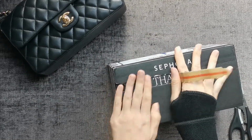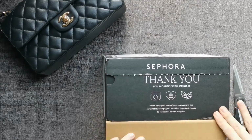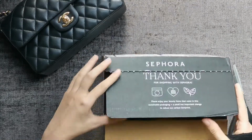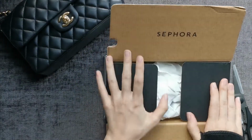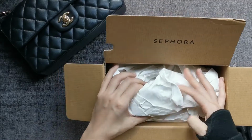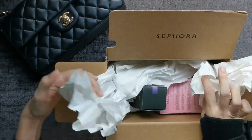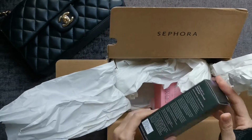I was thinking I can do an unboxing with everyone since Chanel prices increased and I have no new Chanel bags to unpack and unbox with you guys. So let's get started. It's been a month, so I almost forgot what I have bought. So this will be a surprise for me.